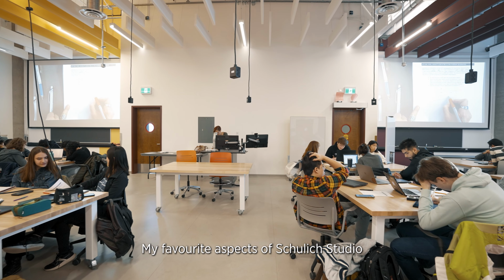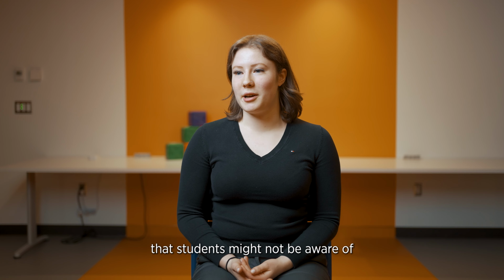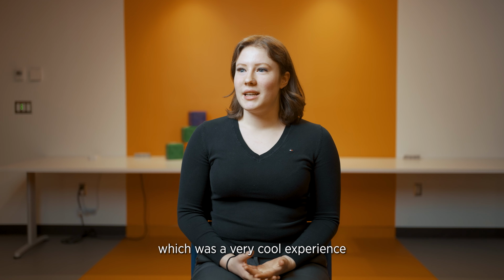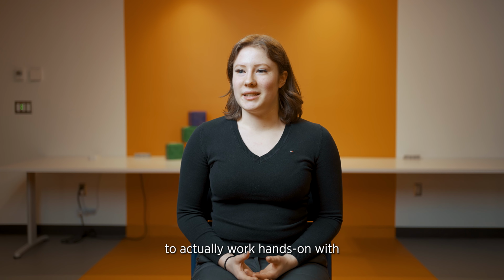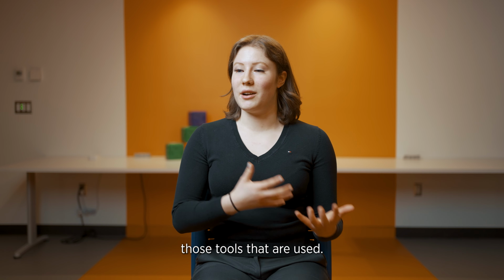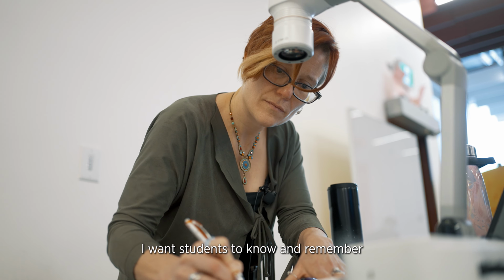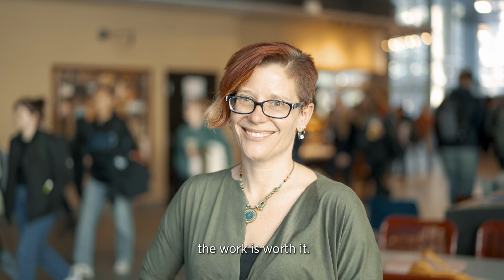My favorite aspects of Schulich Studio that students might not be aware of is that you get to work with real engineering tools like voltage meters, which was a very cool experience to actually work hands-on with those tools that are used. I want students to know and remember the work is worth it.